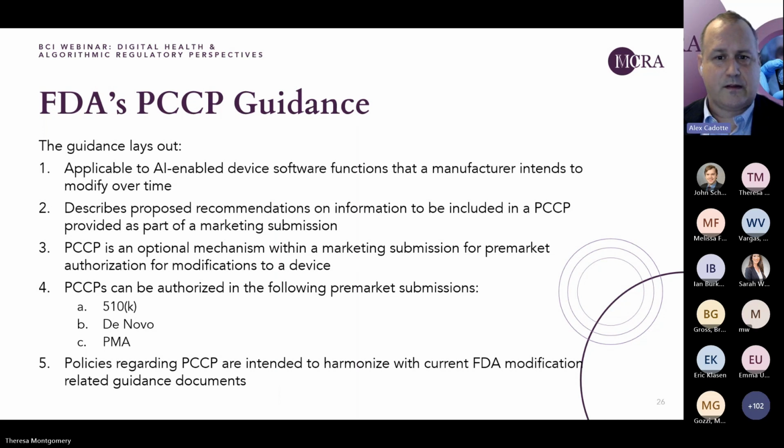But the guidance itself talks about what things should be included as part of your marketing submission. Also, it's really important to note that PCCP is optional within a marketing submission. So it's not like you have to include these in the submission, but when you do, it's very important that you draw specific attention to this in your cover letter and various other parts of the submission, so FDA knows that they are looking at a predetermined change control plan. And that can be part of a 510K, a de novo, or a PMA.